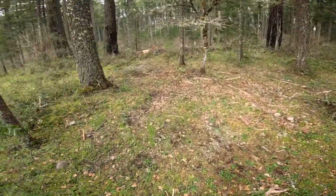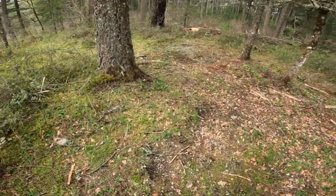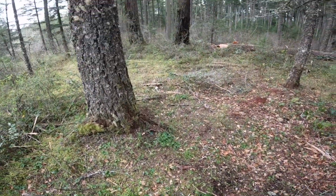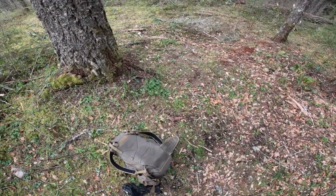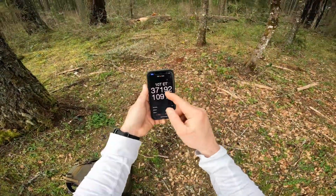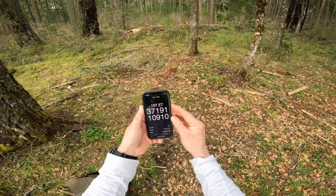All right, so we're gonna go ahead and call it 1,000 meters. We'll see how close we got. Dump this pack, start to cool off a little bit. All right, so we're at 371.92.10910.